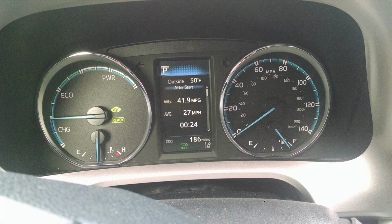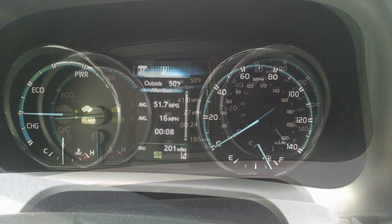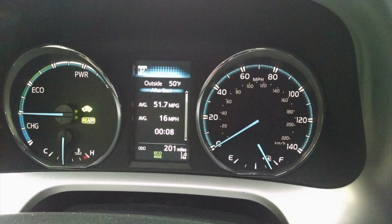Okay, so I got 41.9 miles per gallon with normal driving techniques, a little slower of course, and as the car ages I will probably get much less. And on the way back I stopped at a supermarket, and going back to my home it was downhill, and I got 51.7 miles a gallon.